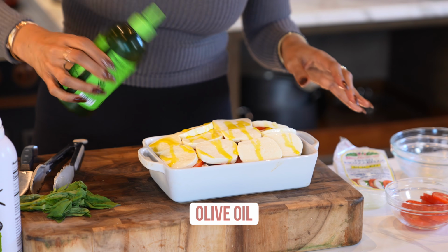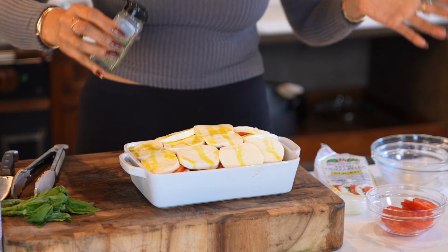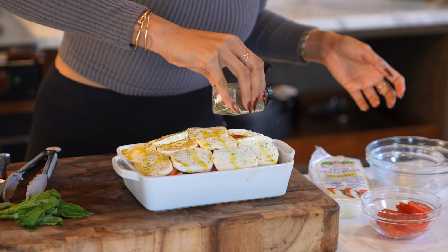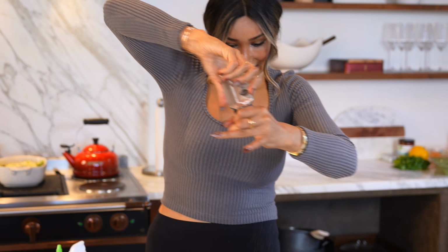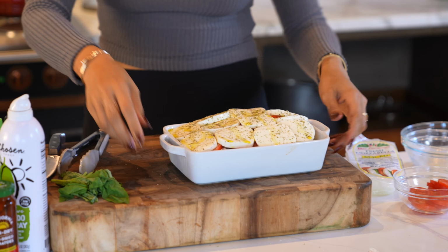A little bit of olive oil. And you know what? Since I didn't do it on the tomato, we're gonna do it on our mozzarella. I'm also just gonna finish off with just a tiny bit of salt, because at the end of the day, you just want that flavor, you know? And guys, this is it. It literally took, I don't know what.